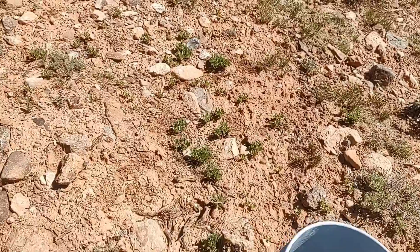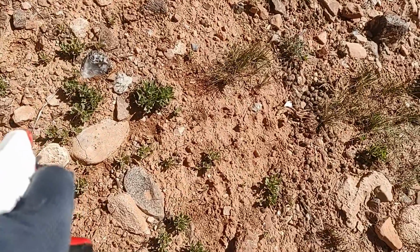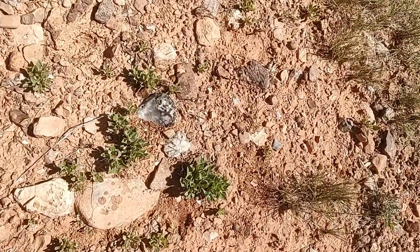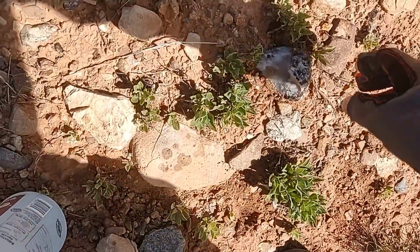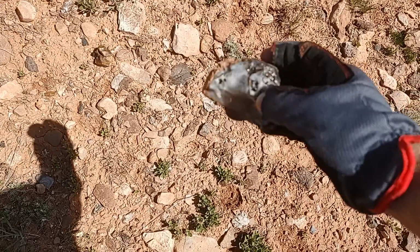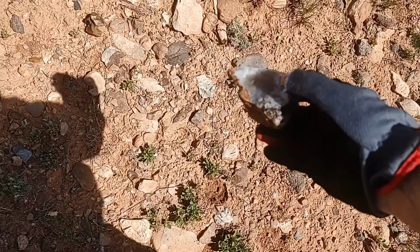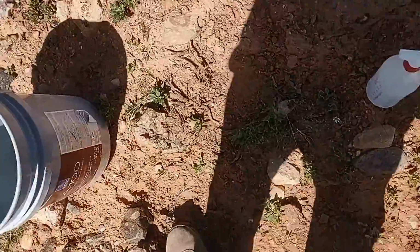Ooh, I see something. I would say that is agate right there. Let me dig that out and have a look at it. Let me clean it up a little bit. See what we got. Yeah, that's definitely chalcedony. Okay. Well, I'll throw that in a bucket. If I find better stuff, it can always get ejected. But, yeah, that can go in the bucket.